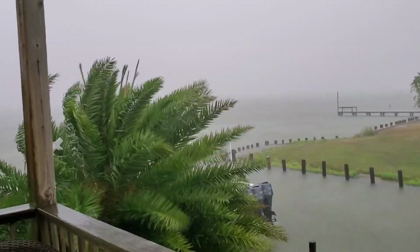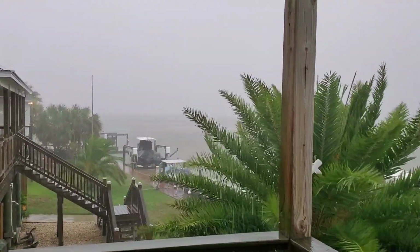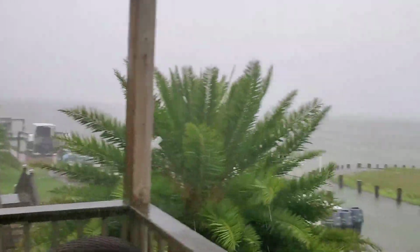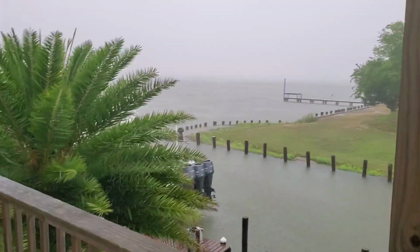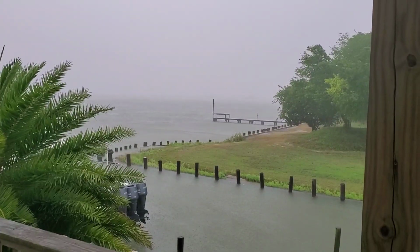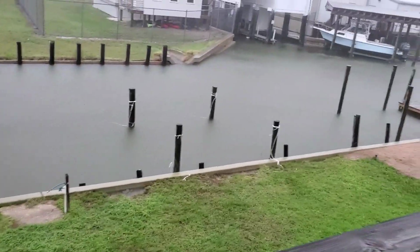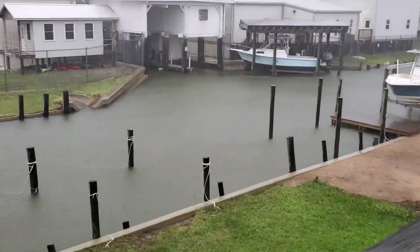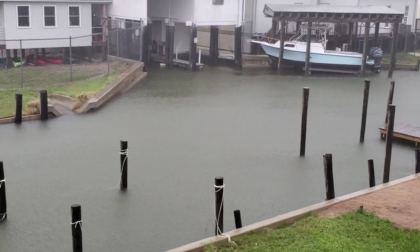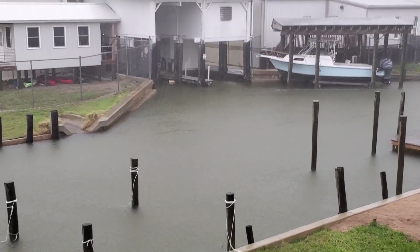Oh, I'm getting soaked. I think today's April 23rd, and it's probably around 12 noon. Really, really fun stuff. But check out the rain, how it's coming down in sheets on the water. I mean, it is coming down. I don't have the best camera in the world, but look at the rainfall. It's intense.